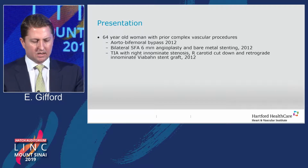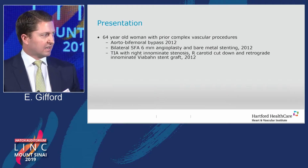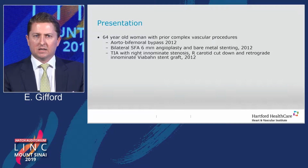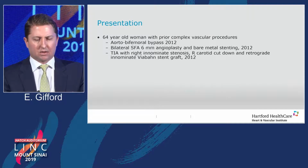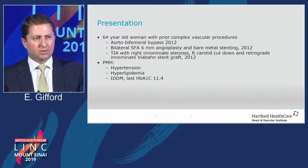And so she had self-expanding nitinol stents placed in her bilateral SFAs. Subsequent to that, she had some further vascular disease. She had a TIA and was found to have a high-grade brachiocephalic stenosis, which was treated with a Viabahn stent graft that same year. Past medical history is significant for hypertension and hyperlipidemia.